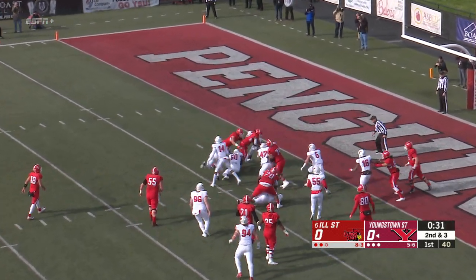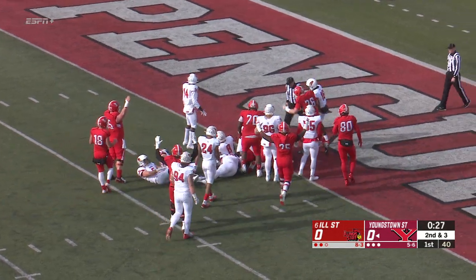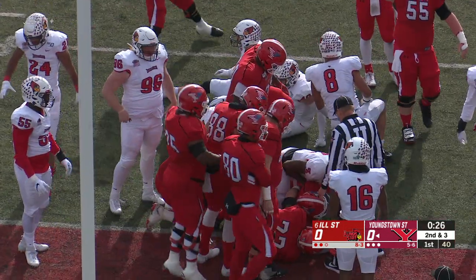On second and 3, Braxton Chapman, the sophomore, still fighting as he itches for the goal line, and they're going to signal touchdown from the far side.